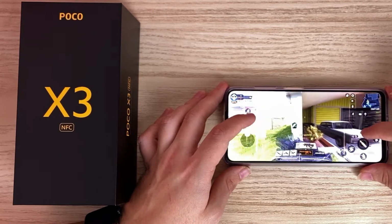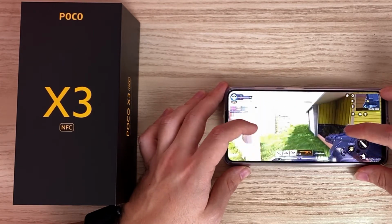So let's watch some of this gameplay and we'll move on to the next phone, which is going to be the 10T Lite.